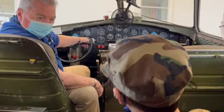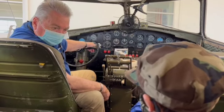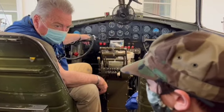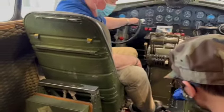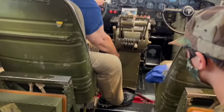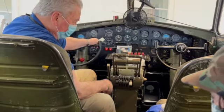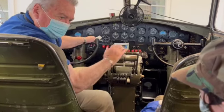Do you have any way to control the pitch and yaw? Yep, this is your rudder trim. This is your elevator trim, up or down. And then you can also make some minor throttle adjustments.